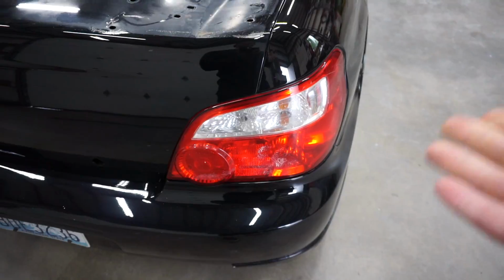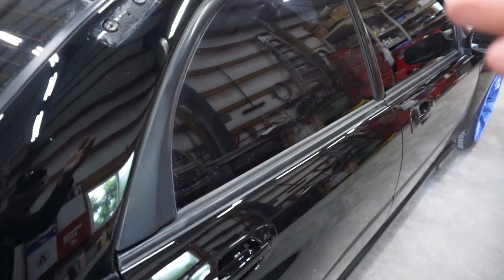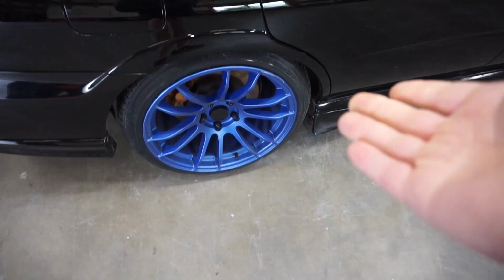Jared did take home all of the buffing pads, unfortunately, to clean them out, and he's not here yet. So while we're waiting for him to show up, we can do a few other little things on the car. The lights need to be cleaned up, all the glass needs to be cleaned up, some of the trim needs to be cleaned up, and the wheels are disgusting.